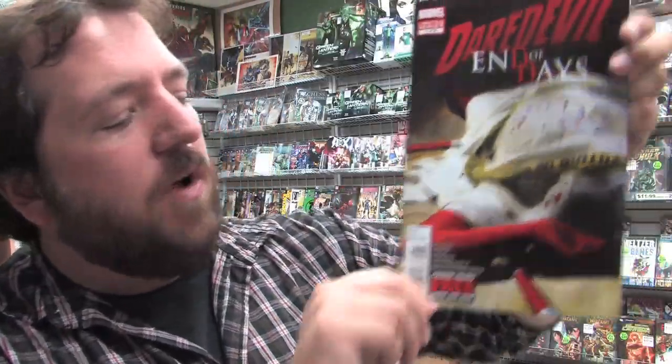Classic Daredevil fans will enjoy this miniseries. It's Daredevil End of Days. It's an 8-issue maxi series, I guess. It's written by Brian Michael Bendis and David Mack. Features the painted art of Bill Sienkiewicz. Here is the David Mack variant cover, and here's the Dale Keown variant cover.